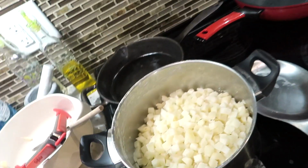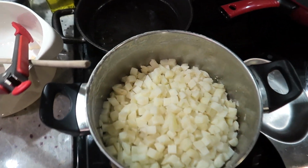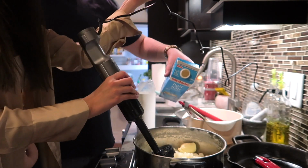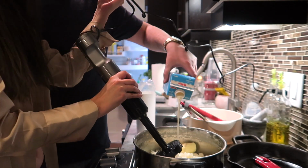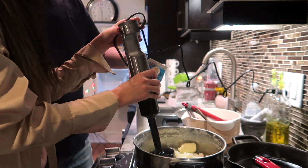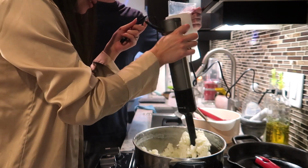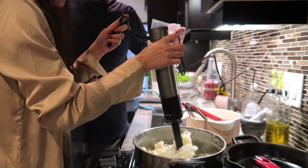We haven't even had the main course. We've now strained the potatoes. So we added about 2 tablespoons of butter, and we're gonna add about the same amount of cream. So about 2 tablespoons. The remainder will be made up by milk. We're gonna add about half a cup.